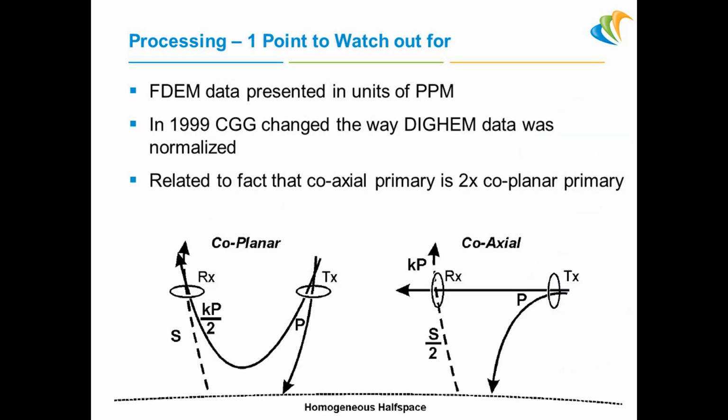And one other point, for the legacy data, the data was normalized differently. Basically, corresponding to Y2K, we all started multiplying by 2, which brought us in line with what some other people were doing. So if you're using software now for data before 1999, you need to make this switch for everything to work out properly. So just a word of warning.